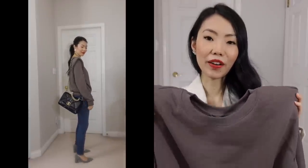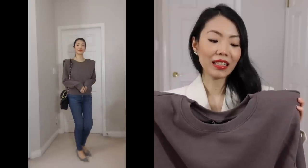I love a good sweatshirt, especially in the winters. I just live in them, especially when I don't really know what to wear and I just need to go somewhere for a quick errand. And these ones are super cool. They are these really trendy shoulder pads inspired from the Frankie Shop. And yeah, it's just really, really cool.